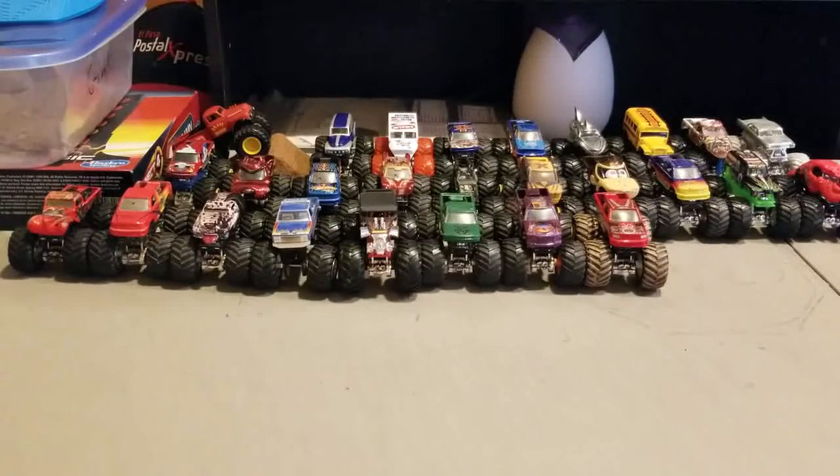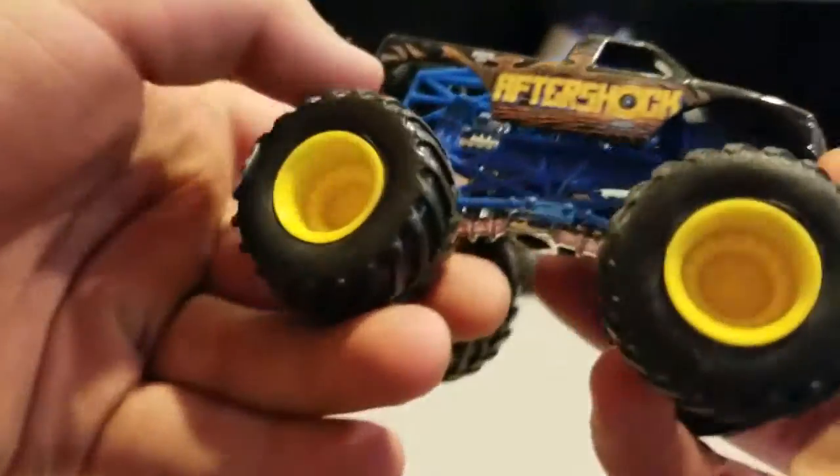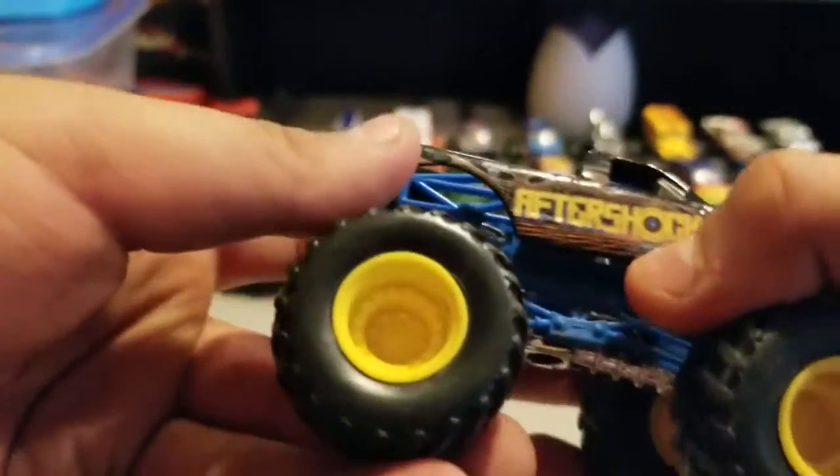Next one we have is Aftershock. The Aftershock. I like how they have this robotic thing here. I don't know what it is. I like the way they have the O on Aftershock.